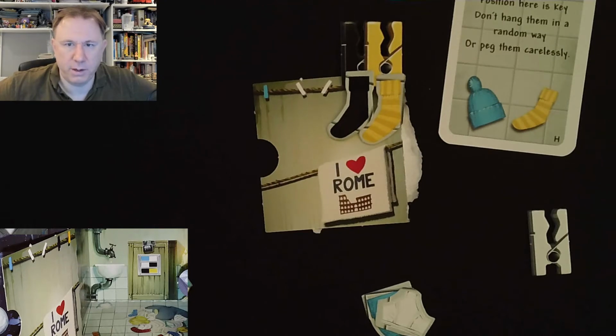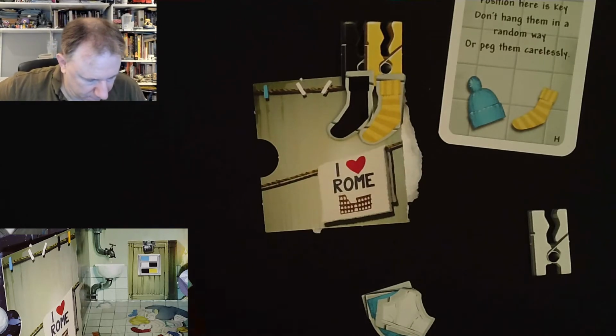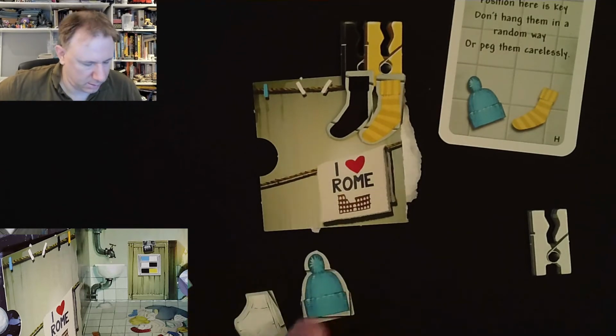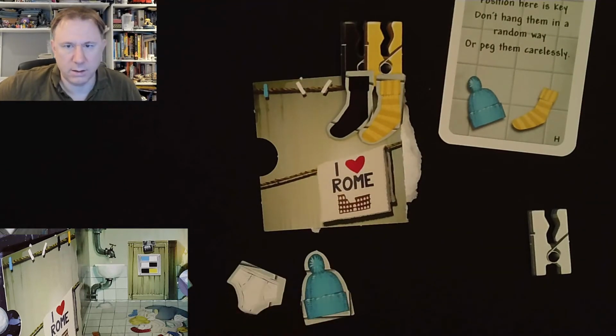Perhaps I'm not looking at the appearance. Perhaps I'm counting something on them. There are stripes on the yellow one, but there's not really anything to count on the others. Blue, white, and something to count on the black one. I Love Rome.